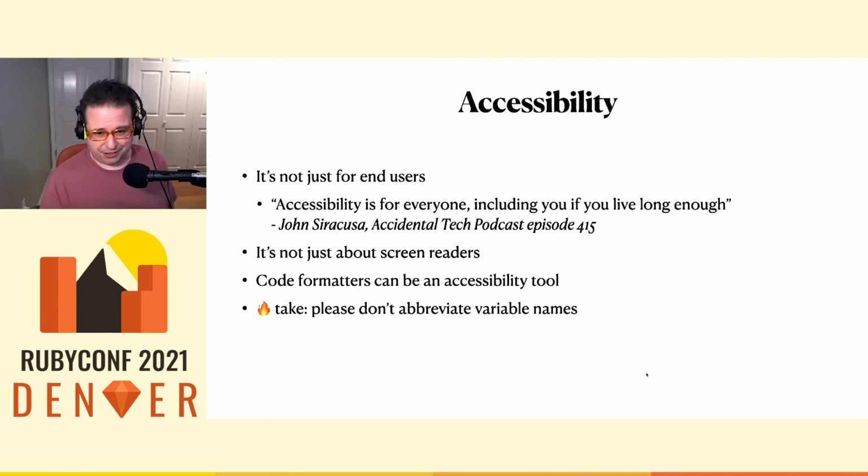I'm not saying we shouldn't, but accessibility is also for us. We are also computer users. In fact, we're very heavy computer users. There's a podcast I listen to, the Accidental Tech Podcast, and in episode 415 of that podcast, John Siracusa says, accessibility is for everyone, including you if you live long enough, and personally, I hope to live long enough to need accessibility more.